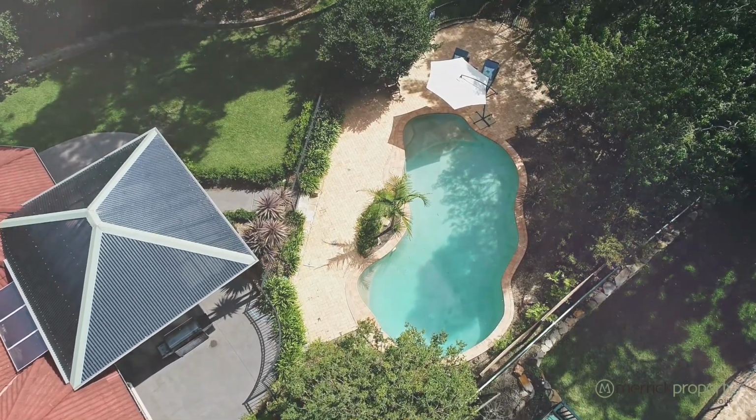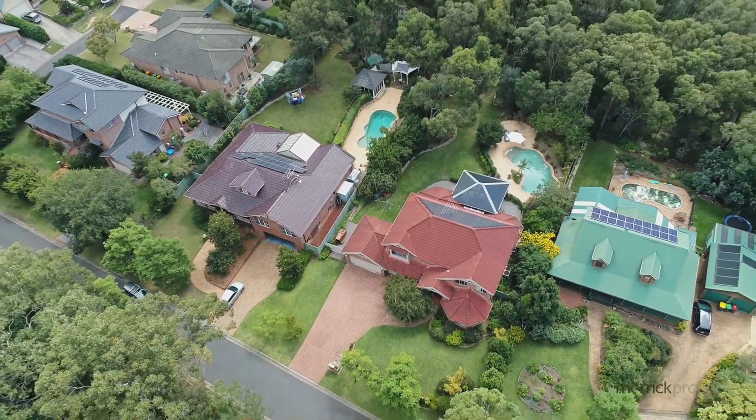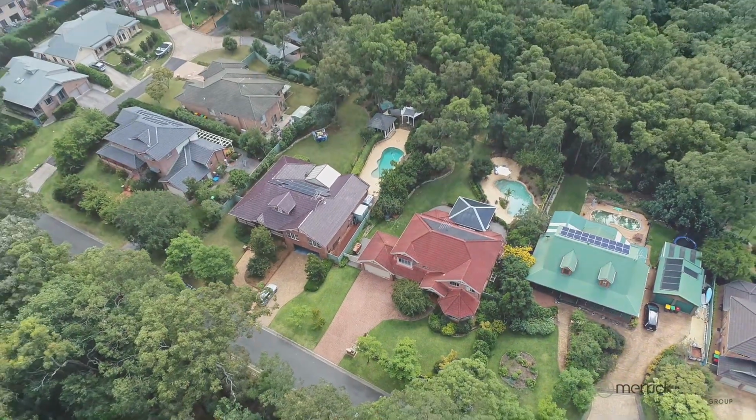The home itself, so many things to love about this property. The yard, the pool, the size, and the fact that there's nothing to do here. The renovations are done, the kitchens, the bathrooms, the flooring. This is a property you've really got to come and inspect to truly appreciate.